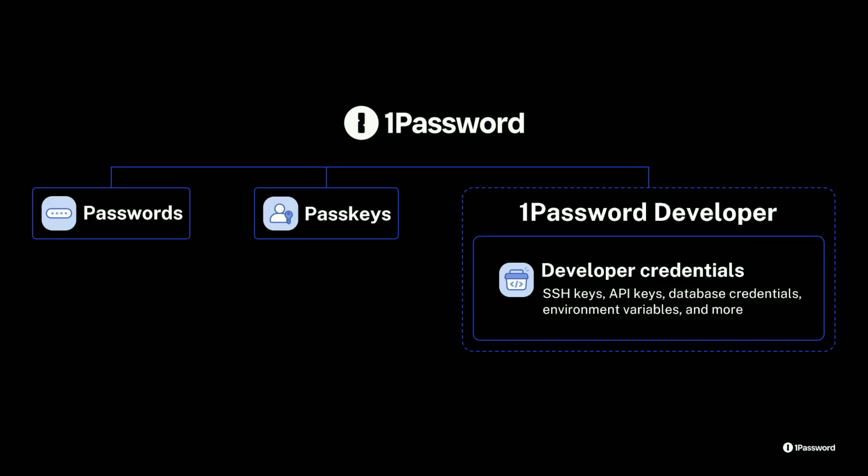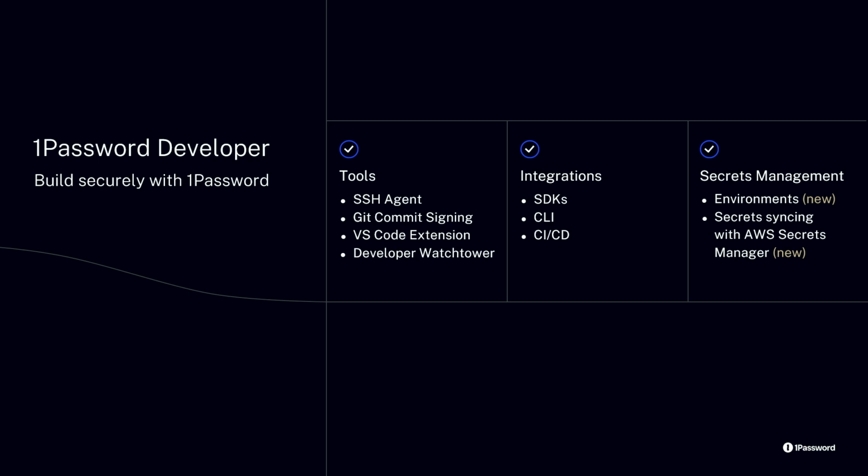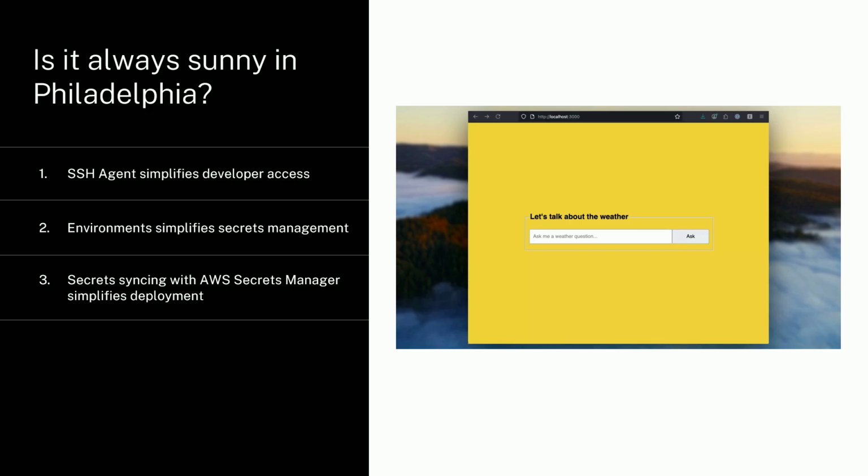When we break down 1Password Developer, what's in there? You have the tools bucket, which as I mentioned is the SSH agent, and Inforce is going to demo that as well. We also give you the integrations you need, including the new one we announced yesterday. But you also get the building blocks you need. You have the CLI, you have SDKs, and you also have built-in CI/CD integrations if you need them. And then this week we're announcing the Environments feature within our desktop client password manager, and also our secure syncing to Secrets Manager. With that, I'm going to hand it over to Inforce to walk us through.